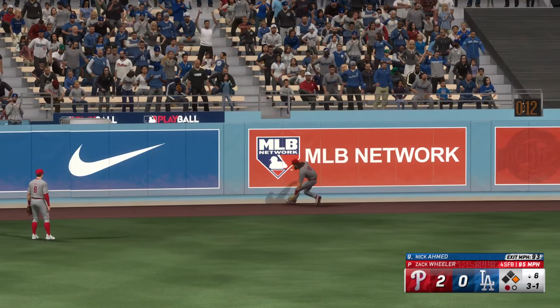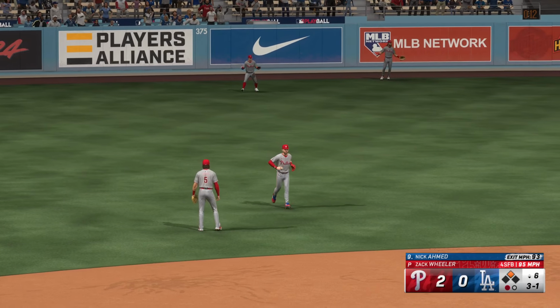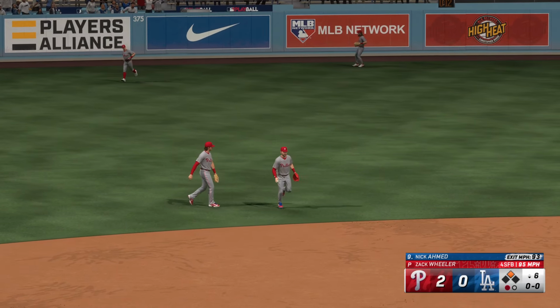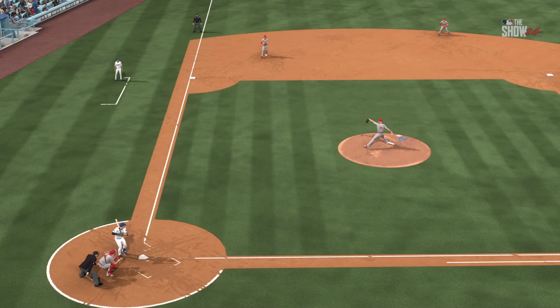Around first and hustling for second. In safely. It's a double and his second hit. Couple of hits in a row for him here. Great hands on that swing. Took the barrel right to the baseball.